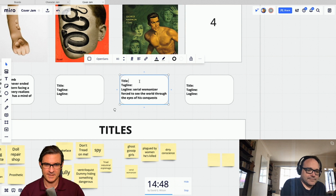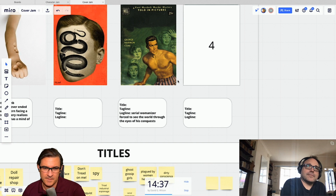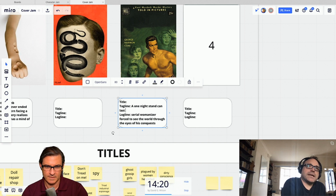So the title is going to be something with one night stand, some kind of play on that, maybe. Yeah. Forever, something, a one night stand that lasts forever. The pickup artist, the wingman. Oh, I see. The wing, like the wing.